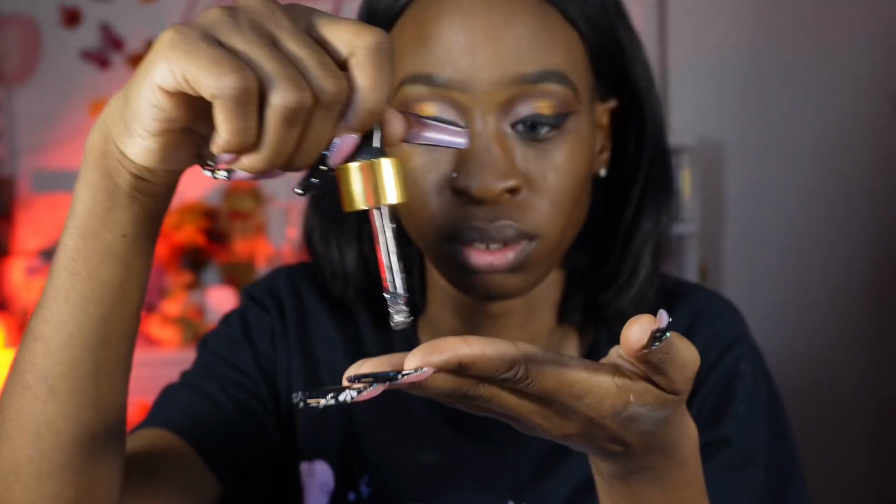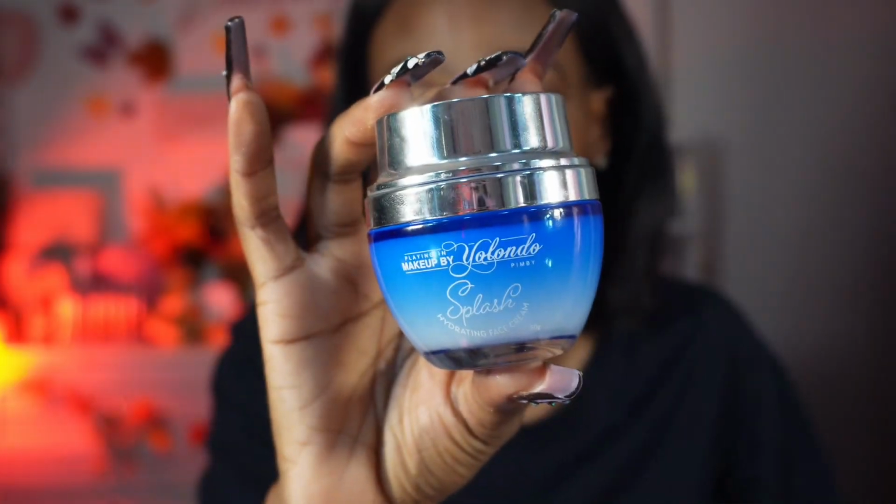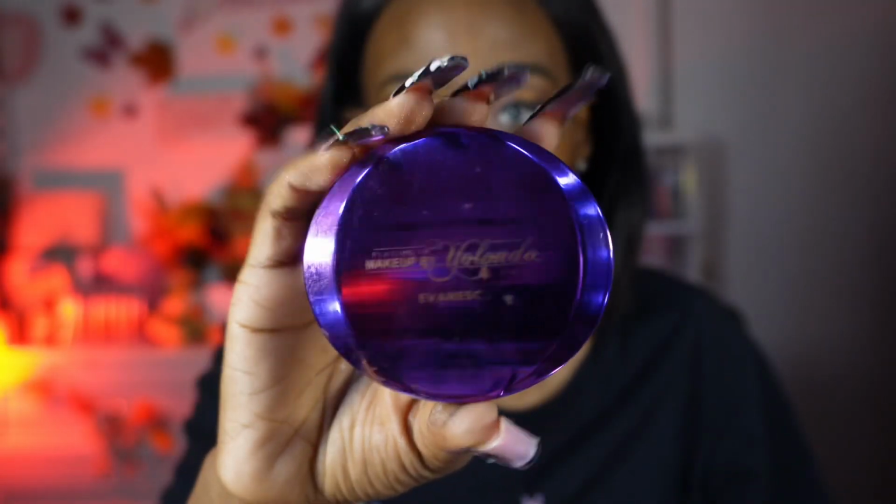This is Playmake Yolondo's serum. Like I'm gonna keep telling y'all, skincare is so important. I don't care if you hear me 120 times. Then we're gonna use her splash, which is a moisturizer to moisturize her skin, which I really like. I did use e.l.f. primer, and then I used her foundation. Well, it's concealer. I use it as foundation for Playmake Yolondo. It's the shade 242.